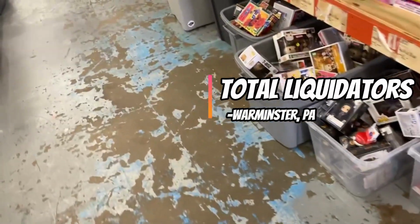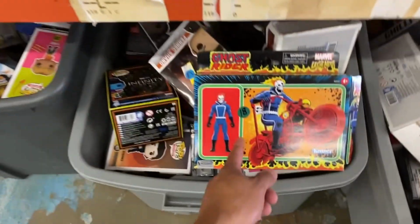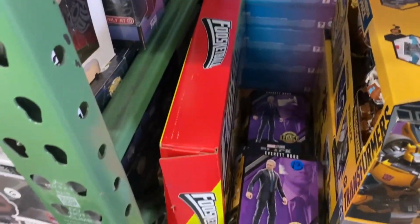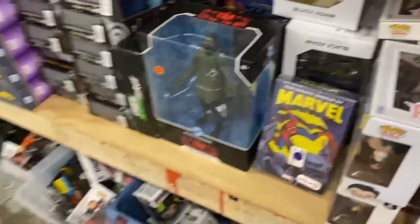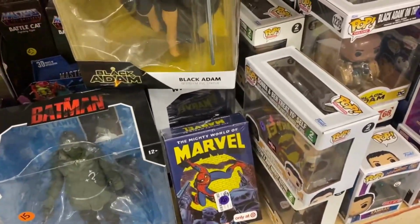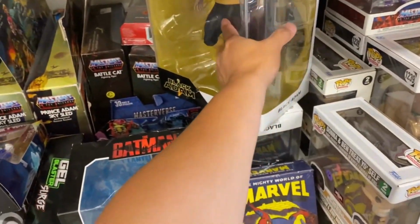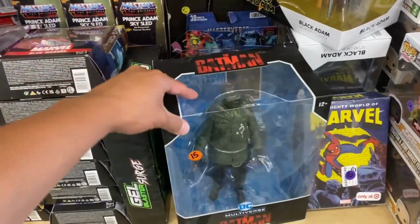All right, second location. What is here? This is still here. Oh, it's missing the bike. Oh. Let's see, Everett Ross. That's gotten less. This used to be a taller stack the last time I saw it. Oh, they got the Black Adam statues. I knew they would get that sometime. But that's more money than what it sold for on clearance, which is crazy. $15.